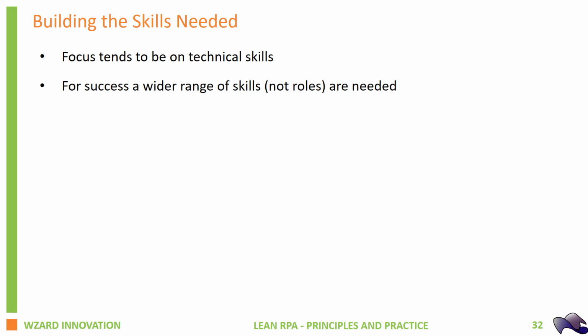Our next topic in this chapter is the topic of skills. What we've tended to see is there's been an acute focus on the specific technical skills, and many organisations and training organisations have already started to focus to address this. But our contention is that it's not just about the technical skills. For the success of an RPA program, there is a wider range of skills that are needed. In fact, we've highlighted 6 skills that you need to consider when implementing an RPA program.